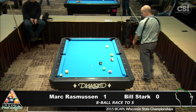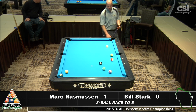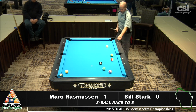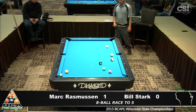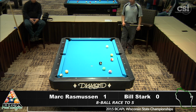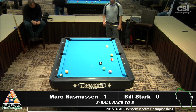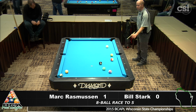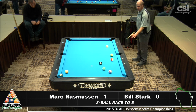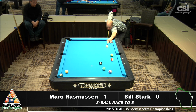Oh, that... chances are his 7 may not pass the 12. That's it. It doesn't look like it from the screen at all, the video screen. He's going to have to get it out of there and hope he doesn't leave a good shot at it. He could scratch very easily.